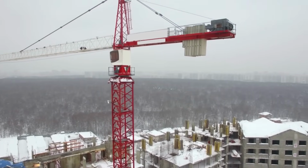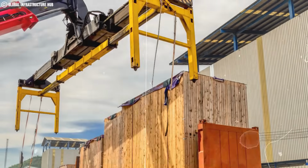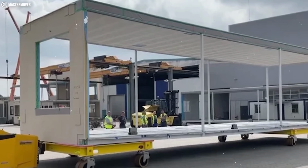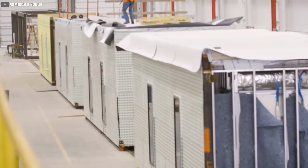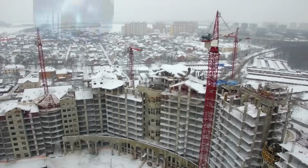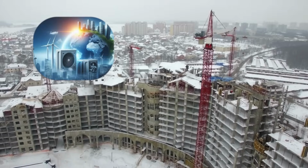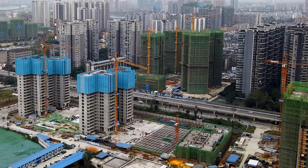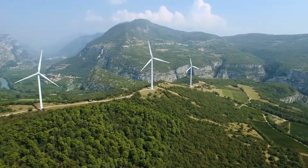Sustainability is a hot topic in today's construction world. Modular construction machines significantly reduce material waste thanks to their precise cutting and assembly processes. And since most of the work happens in factories, on-site energy consumption and emissions are drastically lower. For a country as committed to green development as China, this eco-friendly approach is a transformation.